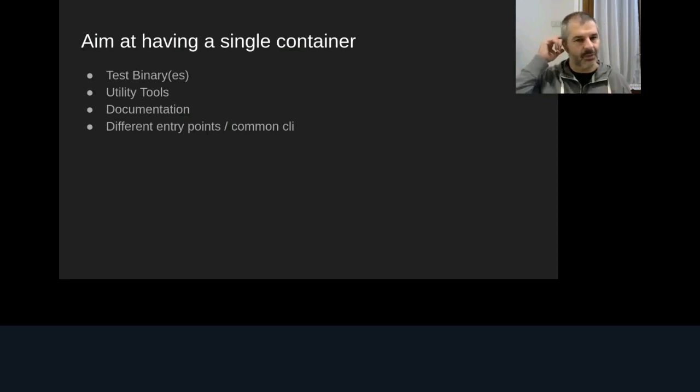So what you should put in that container: the test binary produced out of a single test suite or many test suites, some utility tools you may need, documentation, and also you should have and document the different entry points you want, the different executables you are shipping inside your container, and a common CLI entry point for handling them.